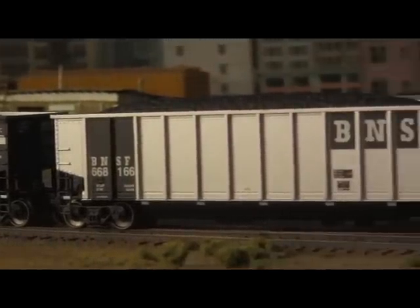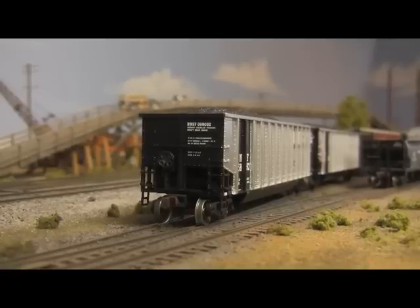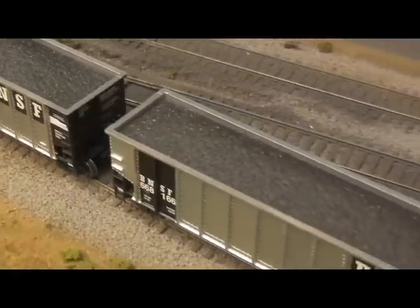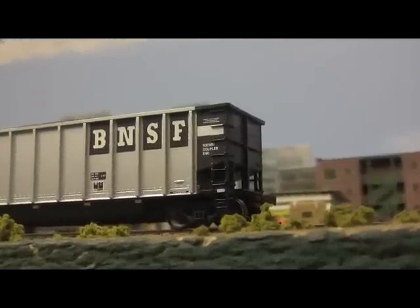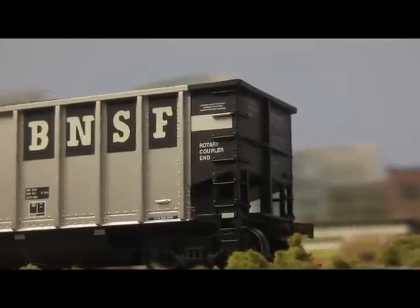Part of the Atlas Trainman line, features of these cars include realistic ladders and brake wheel placement, ultra-realistic loads, knuckle couplers, metal wheels, and markings for the rotary end couplers that allow these cars to be emptied by rotary dumpers without being uncoupled from the rest of the train. A pretty neat trick if you've ever seen it done.